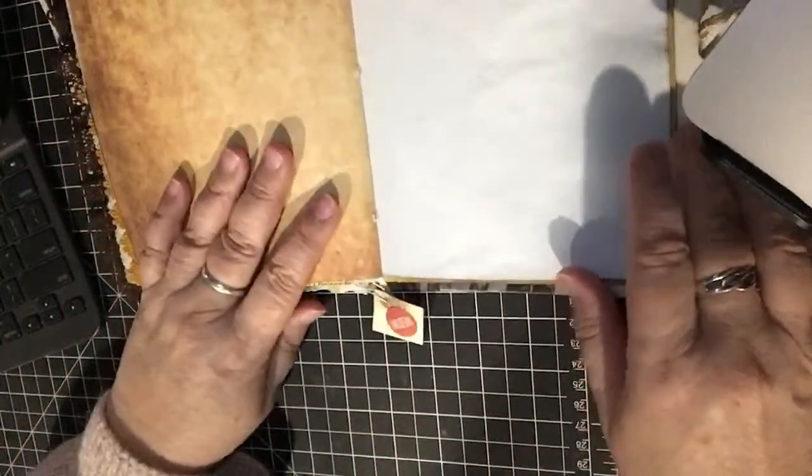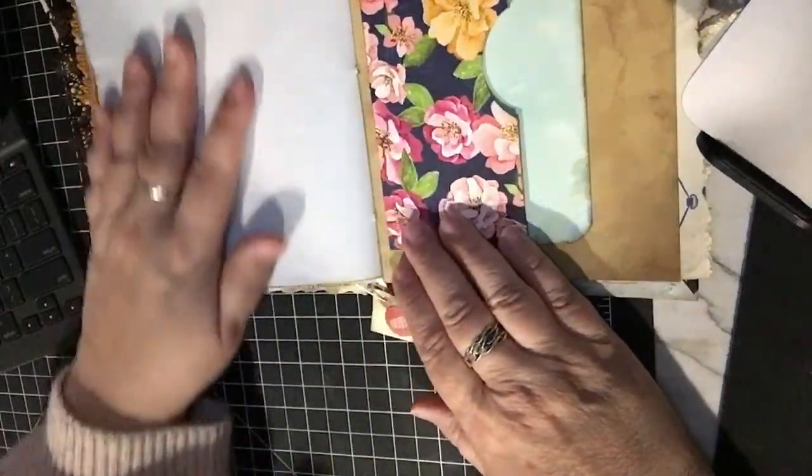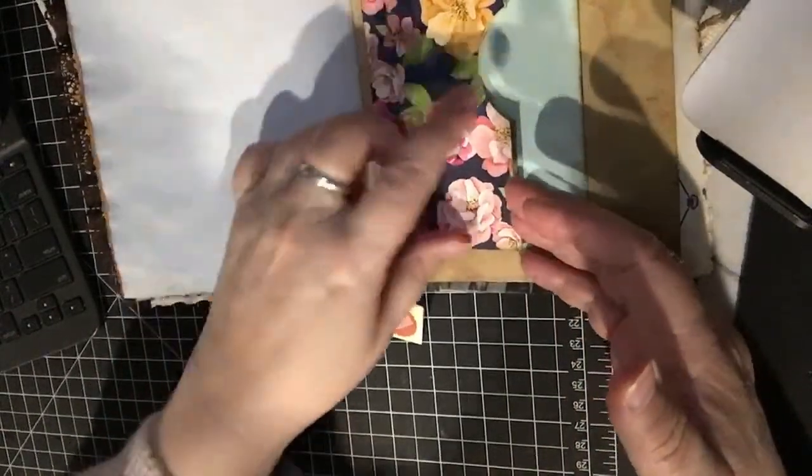More of that paper I got off of Amazon. More of the cabbage dyed paper. Man, that stuff stank when I first took it out. Ugh. I don't think I'll be buying cabbage dyed paper again.